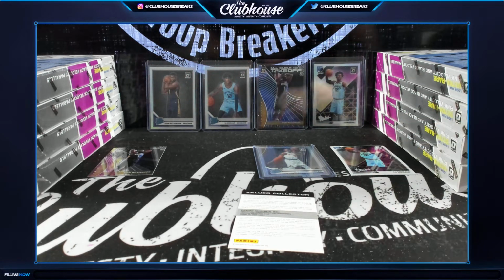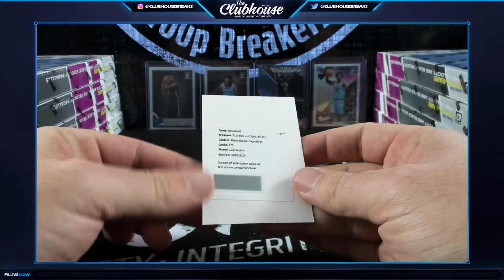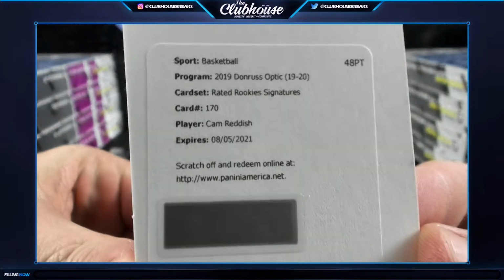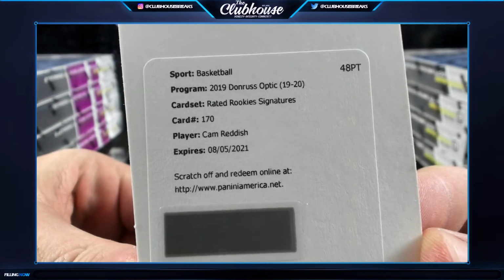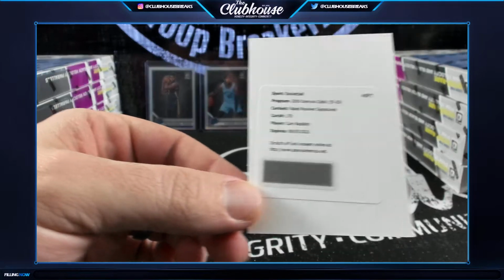Fill the redemption after I move these. And rated rookie Sigs, Cam Reddish for the Hawks. Wally, nice hit. Reddish for the Hawks.